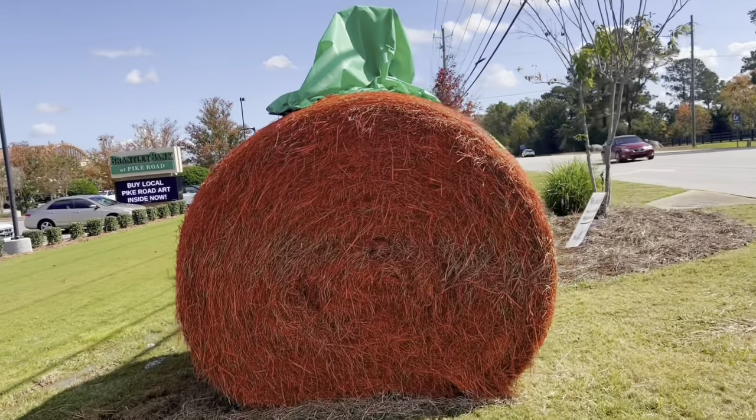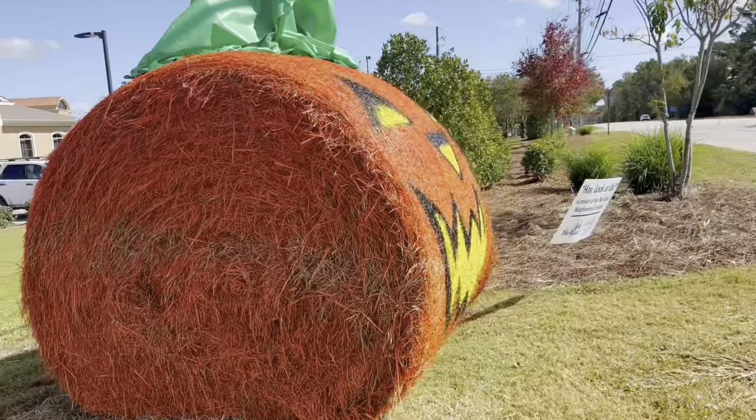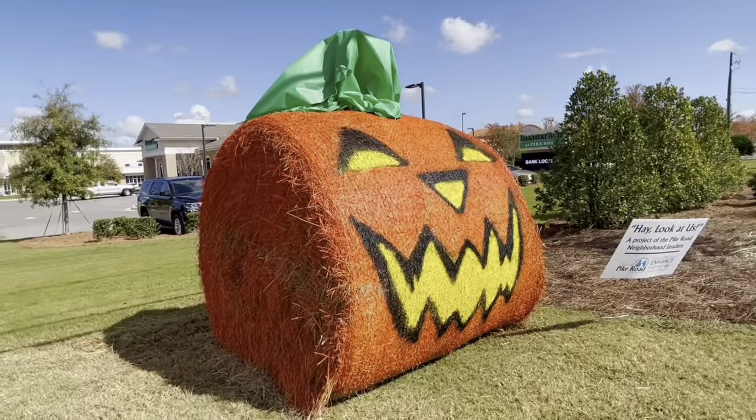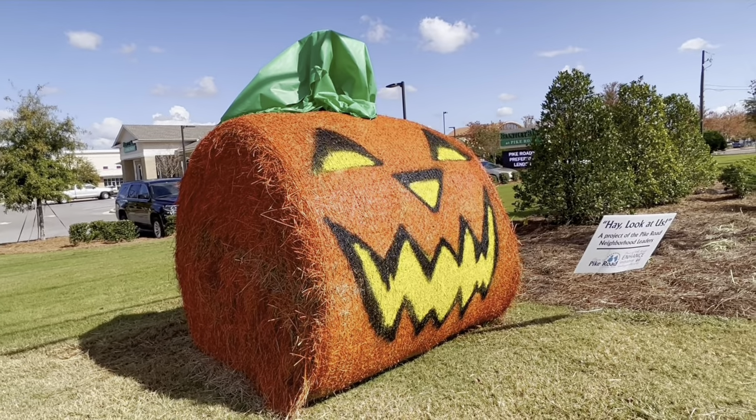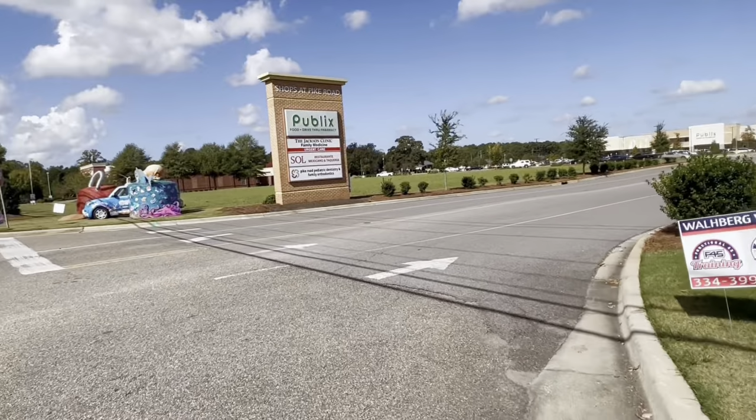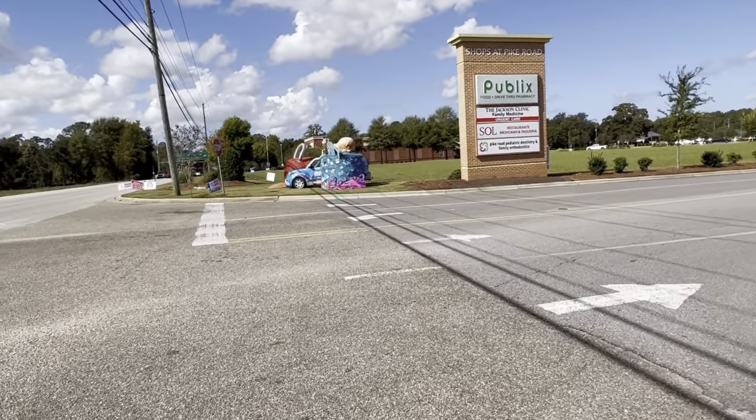So this is our local bank's pumpkin. It's their hay bale, but they did it like a jack-o'-lantern. How cute is this guy? And then right across the street is, I'm not really sure what businesses those are, but we're gonna go over there and look at them.